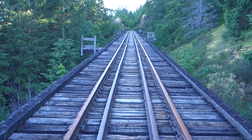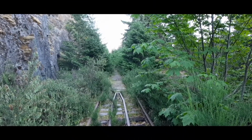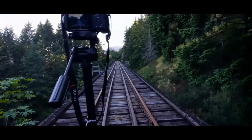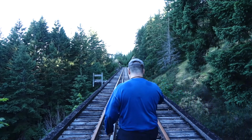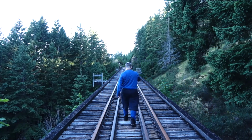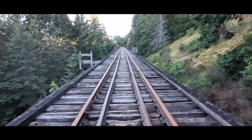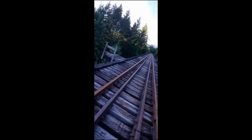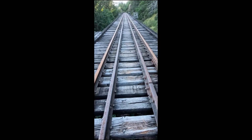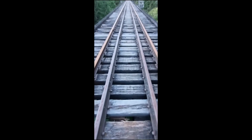Okay, now to cross the trestle. Okay, looking railway east, railway west. Two-camera video is always fun, but it's a lot of editing, but I think it's worth it. Let me show you in vertical mode here, wide angle, what this is like. So I'll bring it down like this. Walk across.